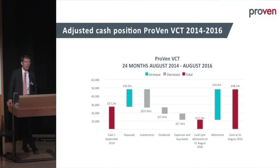So we need to plan the cash needs of the VCTs, assuming that the market for selling companies dries up, or at least is not as attractive as it has been over the last couple of years. And we had a period following the financial crisis when it was very, very difficult to sell companies for 3 or 4 years.